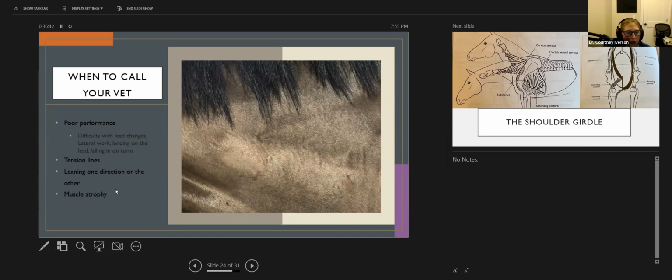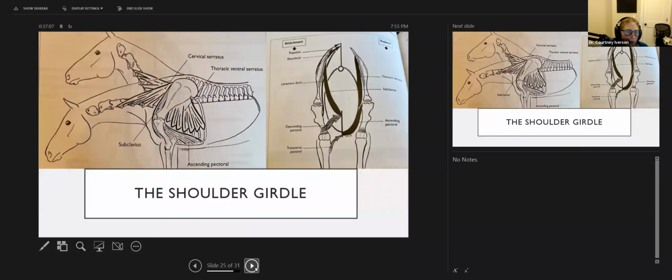If you notice them leaning in a direction or another, muscle atrophy is the first sign of pain. So if you have an injury or restriction, that is going to be the first sign. So if you start seeing an imbalance of your horse's muscles from one side to the other, that's another thing to maybe call your vet out and have them take a look.